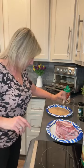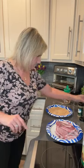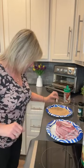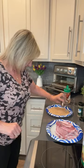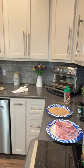Uh-oh, there's Ricky. The dogs are excited. Okay, let me let him in. I'm talking about the dog pound out there. That's a dog pound sound right there. They get excited when their daddy comes home.